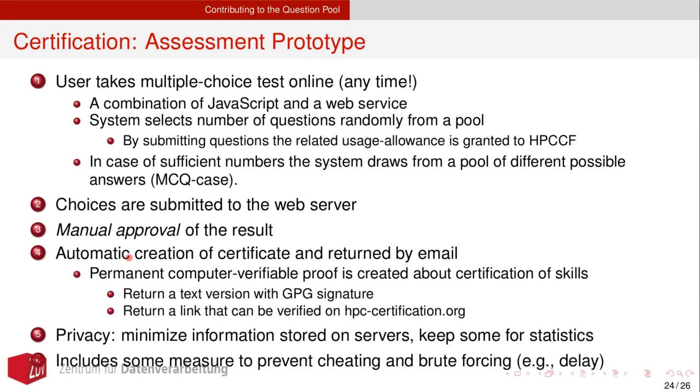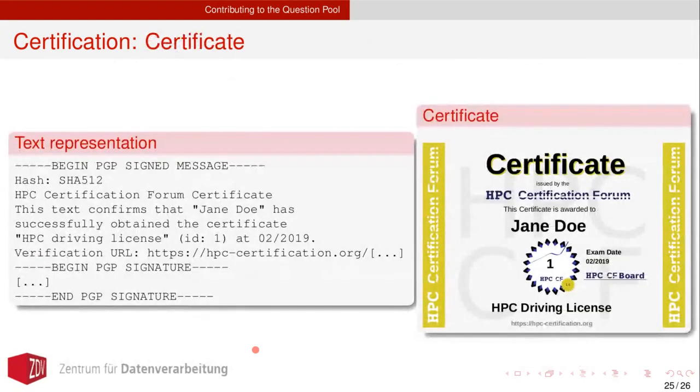And the last technical step here is the automatic creation of certificates, which are returned by email, which we'll see in the last slide. We ensure privacy by minimizing the information which is stored on our servers, and it's only kept for statistical purposes. We already told you there are some measures to prevent cheating or brute forcing, which is also a delay between taking exams. How would it look if a certificate is issued?